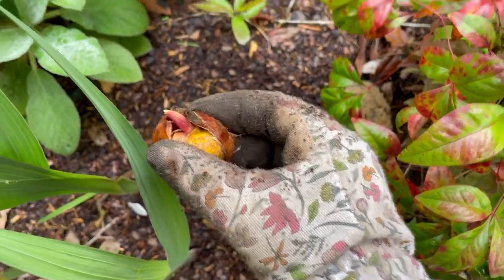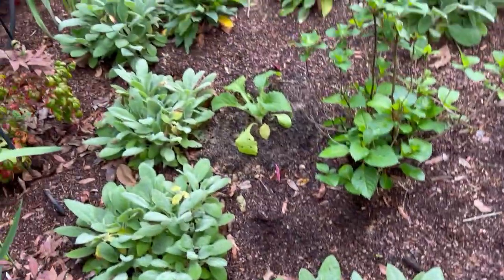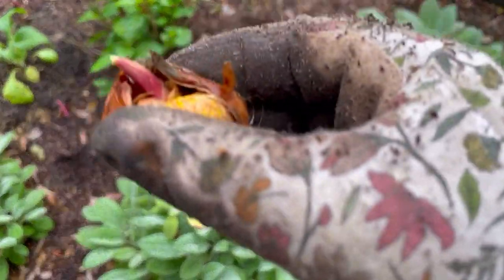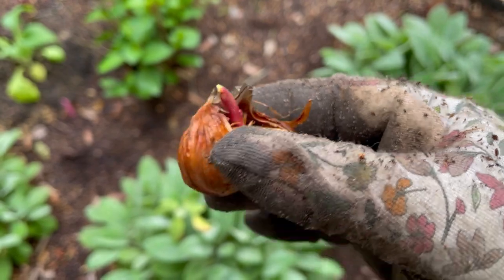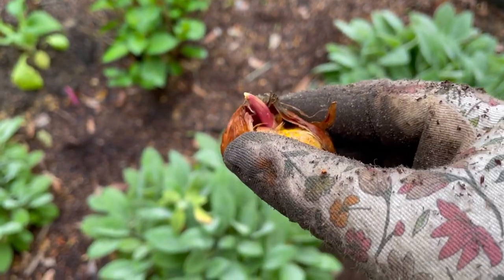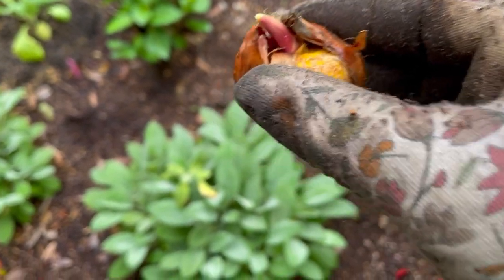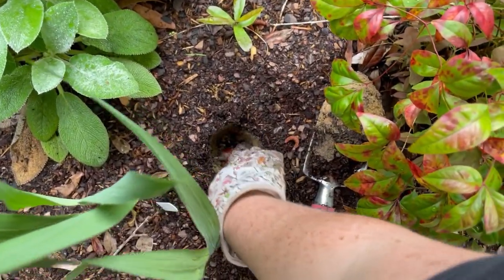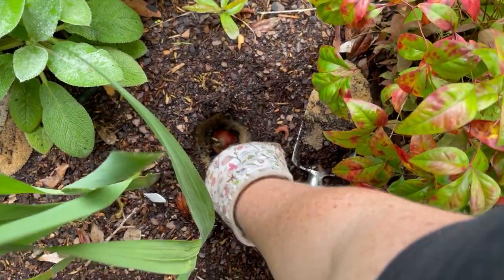I'm over on the other side by the original foxglove. And I just wanted to show you, this is a really good corm with a really good growth point. So if that's what your corms look like, that is great. I'm gonna plant this guy 4 inches deep right here.